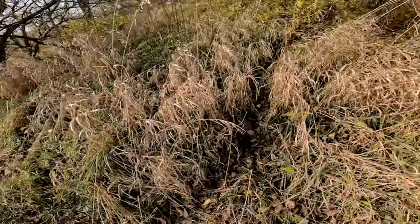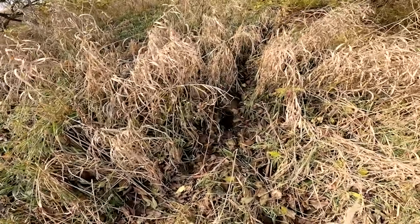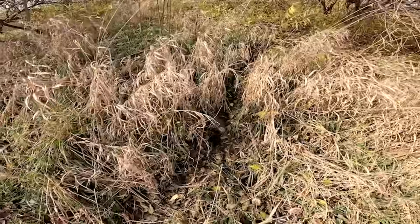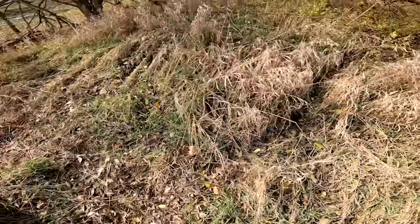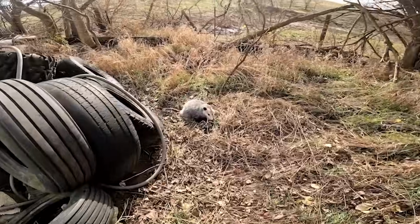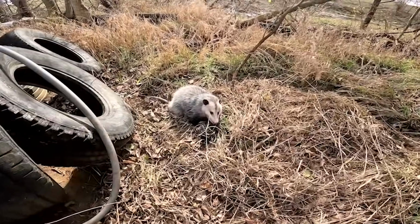We'll get it reset. You can just see this trail right here. I mean, it was just beat down. Now, there may be some coons come through here tonight. We're here for 4 or 5 nights, so maybe we'll get one. But we got a beautiful possum today, and we'll get that reset.